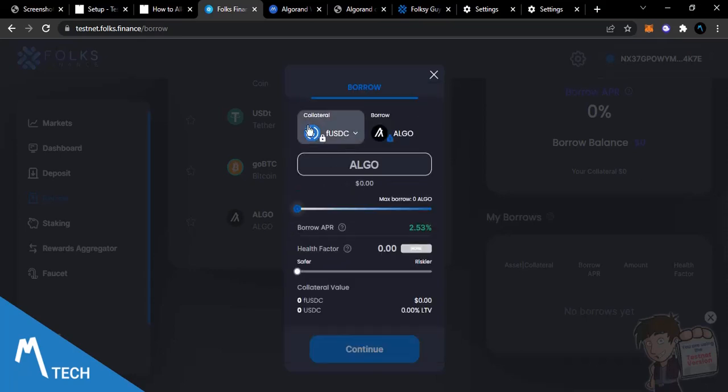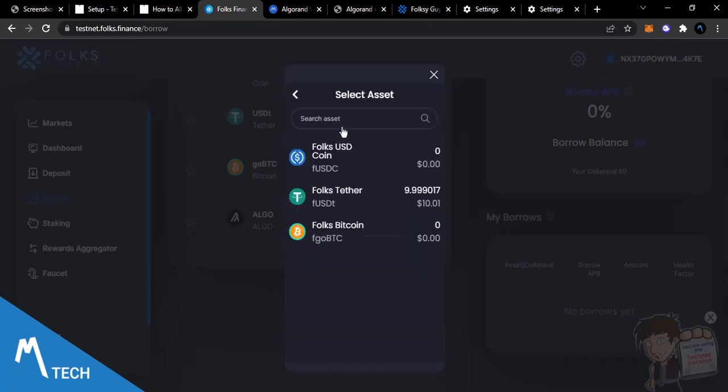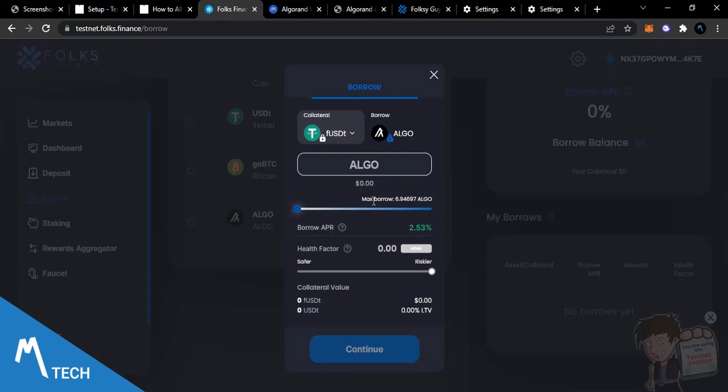So what's going to happen is, I'm here right now, so I'll tap this collateral. I want to choose the collateral I'm going to borrow against. As you can see, I tap this because I have $10 there. I'll tap that, and then I can borrow a maximum of, I mean, 6.9 algos. Actually, I can borrow a maximum of 6.9 algo.